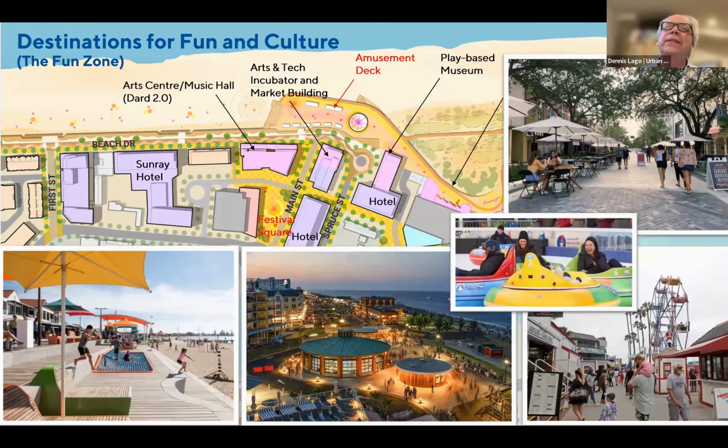Now, these all front what we're calling the amusement deck, which is an expansion of Beach Drive. We do think there needs to be a large, flexible public space right on the beach. We're trying to create more critical mass in the Main End proper. So this is the place where you could have your festivals, your Rib Fest, you could also have carnival style programming. It's very much an engaging place on the beach, large enough to take larger crowds.